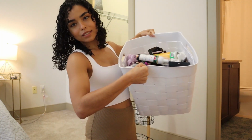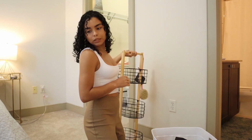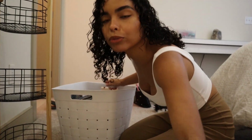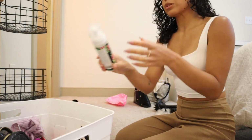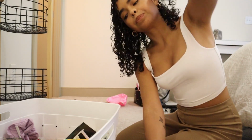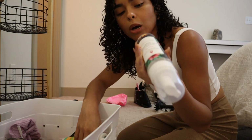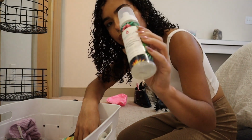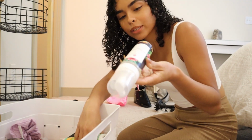So yeah, I'm just gonna dump this box of products and see what we are keeping and what we are throwing away. All right, so I just moved you guys back to this side of the room. We're gonna go through these products. I have some rubber bands. This is one of my favorite foams. I'm almost out of it, literally. I don't even know if that would be enough for, actually now that I have short hair, that might just work. But yeah, I'm gonna keep this.